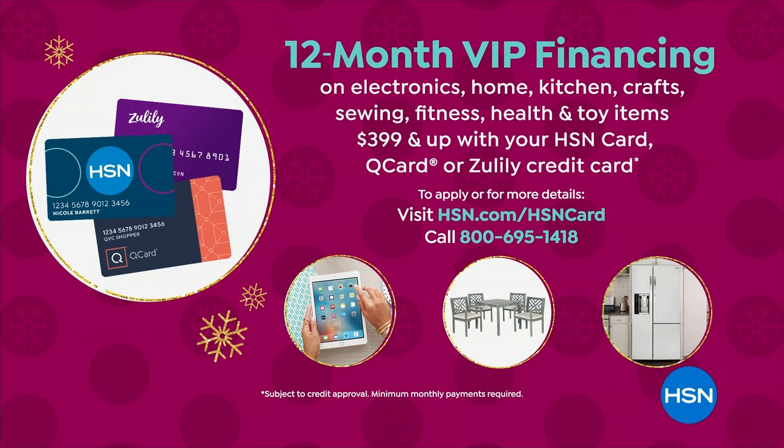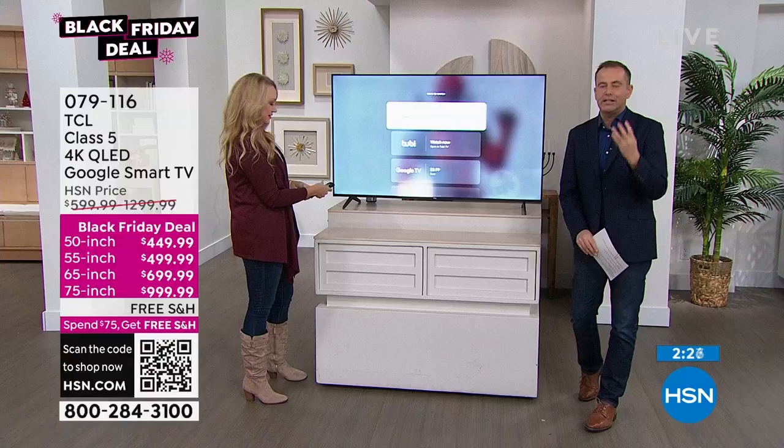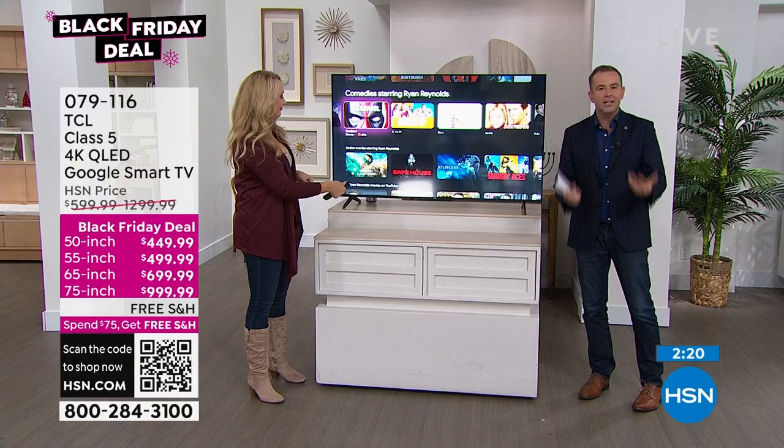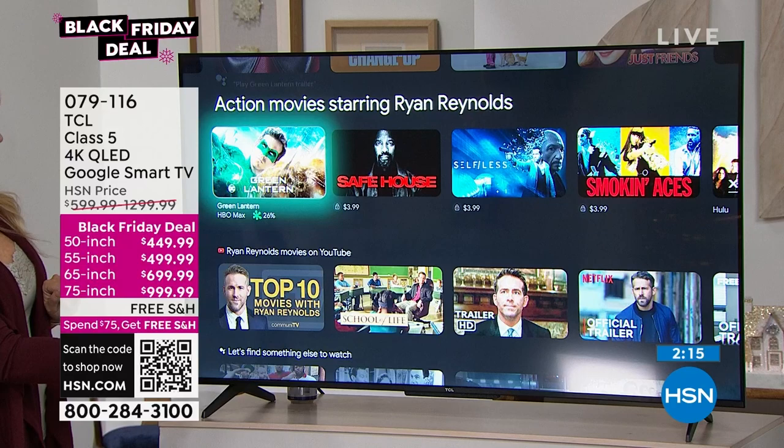It starts with the brand TCL, one of the biggest in the world today. This is the Class 5, not the Class 3 or Class 4, the Class 5, which is their higher echelon. It's the 4K QLED, ultra high definition, a billion colors, Google built in. Easiest access, voice remote, and again, at a price that's a fraction of what you could or would spend. And we have them in stock, ready to be delivered.